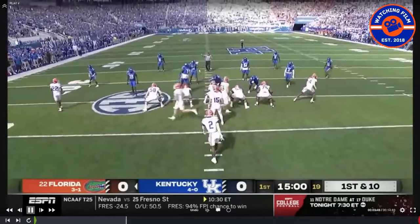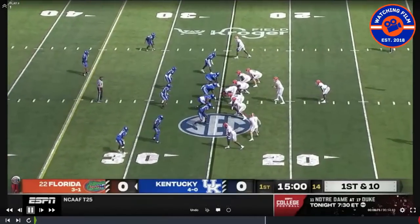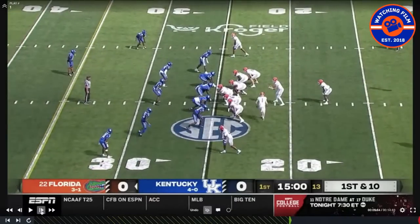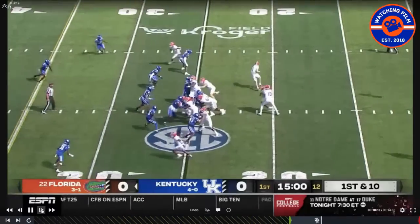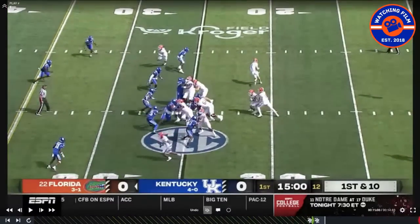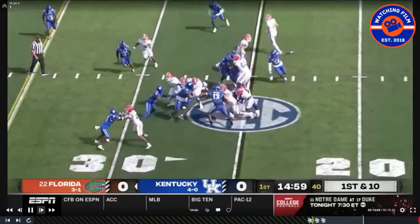First play of the game. This was kind of a theme in the run game. You had run through by Kentucky linebackers, unable to get to the second level, or just odd fits here. Interior push was a big issue, allowing linebackers to come through. If there's not as much push here, you're tied to the line of scrimmage. He's going to have to try to get back through there, and now you're in pretty good shape on the front side. Backside run through.